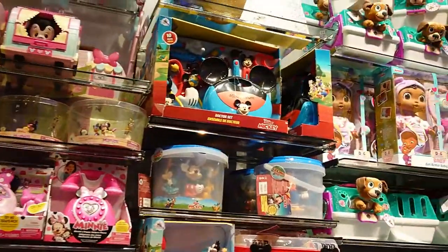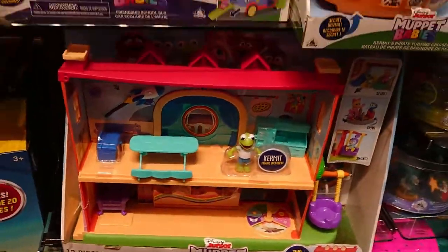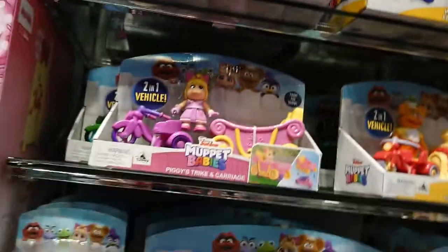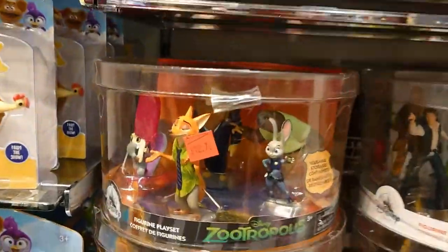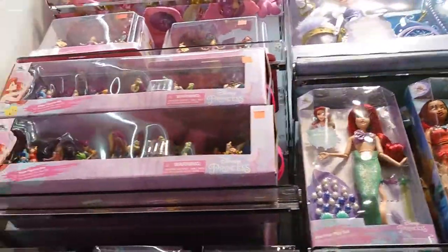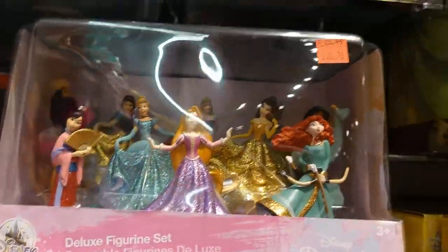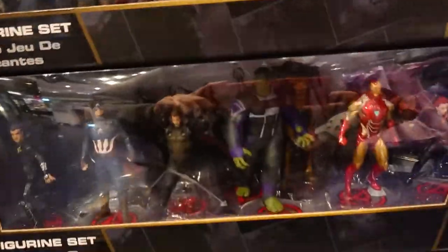£35. Got lots of Mickey Mouse Clubhouse. Muppet babies. That's a good price for those, isn't it? All the princesses. Princess mad. Hey, that's quite good, look. Deluxe princess figure set, £20. £32. Very good. The big sets.